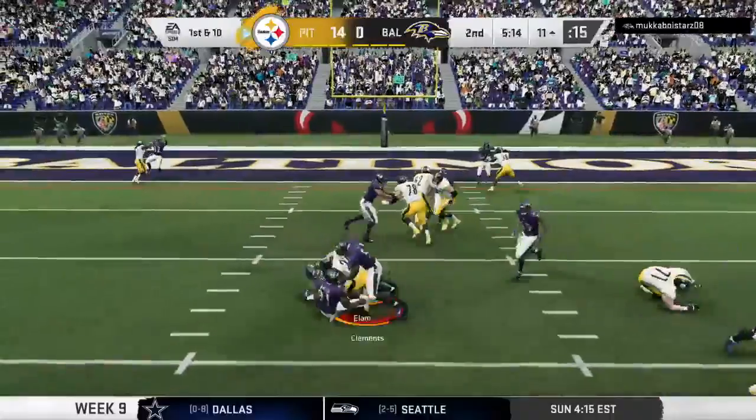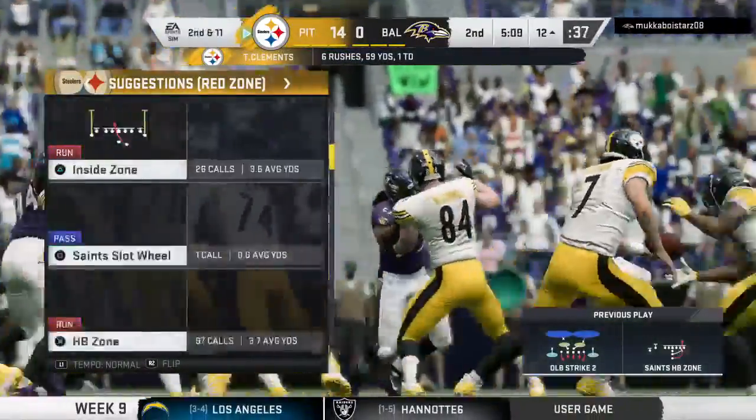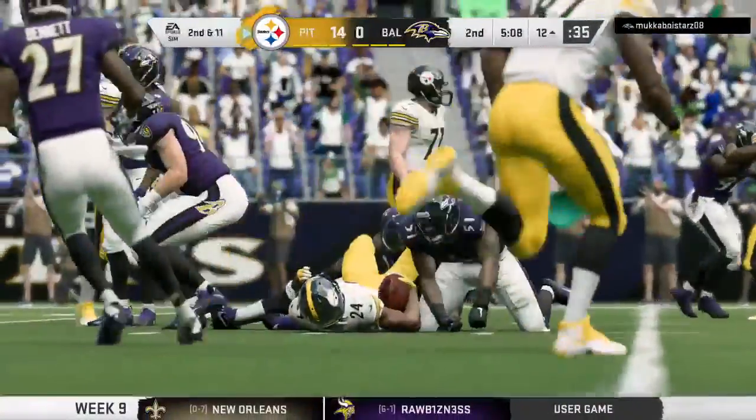Now a handoff here to his running back. And they go the wrong way on this one. Losing yardage back at the 12. It's a loss of a yard there, and now 2nd down.